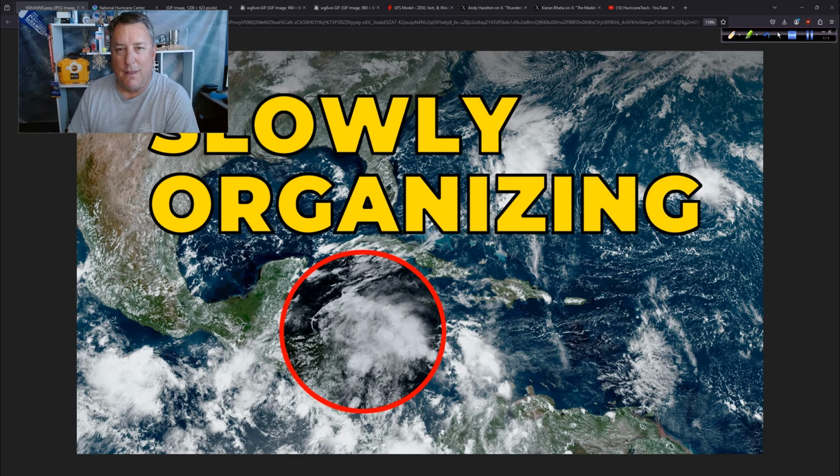We're going to talk about this slowly organizing system, part of the Central American gyre. It's finally starting to take shape, and now we're going to see what the computer models begin to do with this. A very complex setup, a large area of energy down there. How well does it consolidate, and what happens in the end as we get towards basically a week from now, maybe even less than that, for our friends somewhere along the northern or eastern Gulf Coast? We're going to have to see about that.